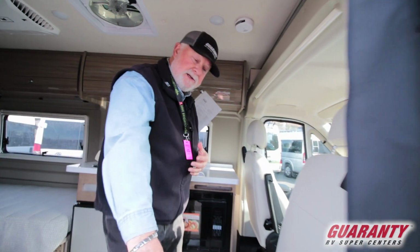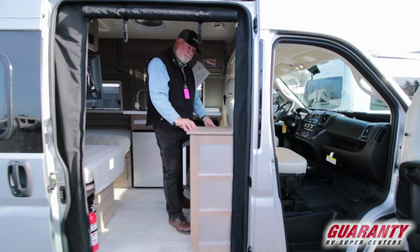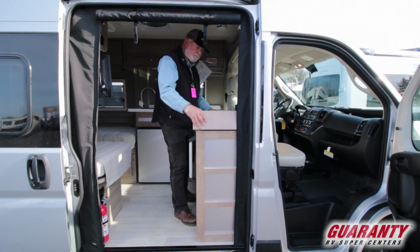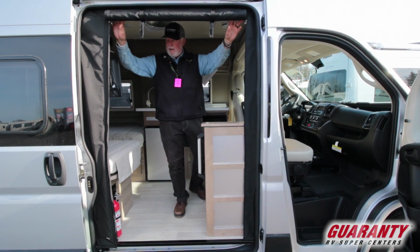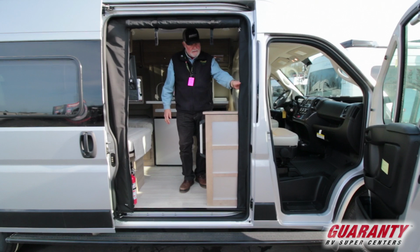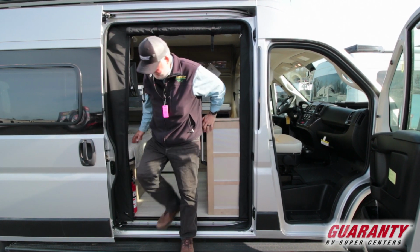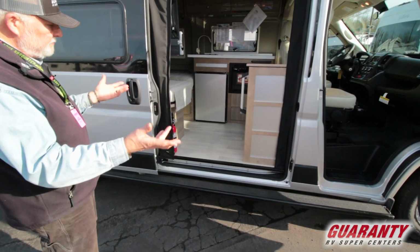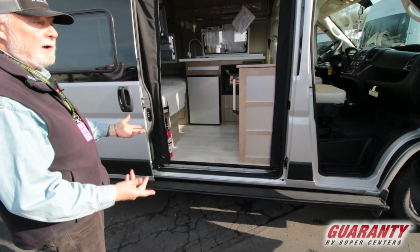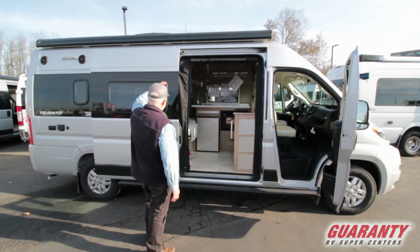Right in front of me is the other table for the passenger. Turning around, just folds out real nice. Nice screen package that rolls down. Keep all the bugs out. Running board, fixed running board, real nice. I like it. They don't go in or out or anything. Electric awning, little light strip.